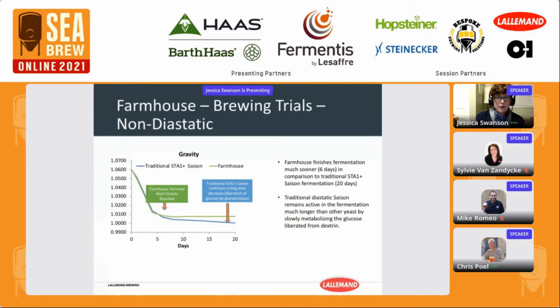This is a brewing trial that we did in our lab, and you can see this is a gravity chart. You can see the blue line is the traditional STA1 positive Saison, and it has that characteristic Saison diastaticus curve that just never seems to end and just keeps going and going forever. Whereas with the farmhouse, it reaches terminal gravity where you could package the beer on day 6, typically more like an English ale or an American ale. And that's because the farmhouse, again, doesn't produce any of that glucoamylase that is slowly chewing away at the dextrin material and liberating glucose, which then gets turned into CO2.